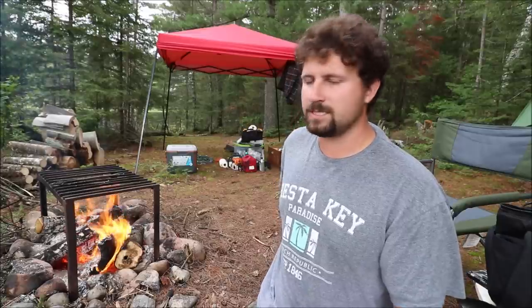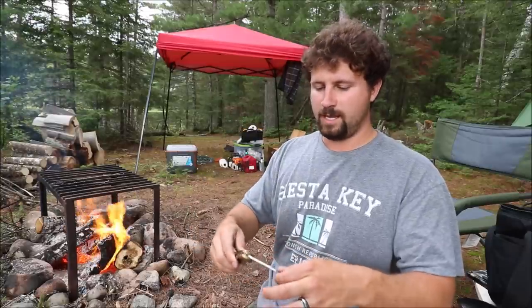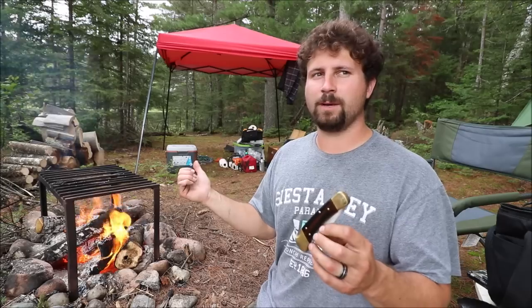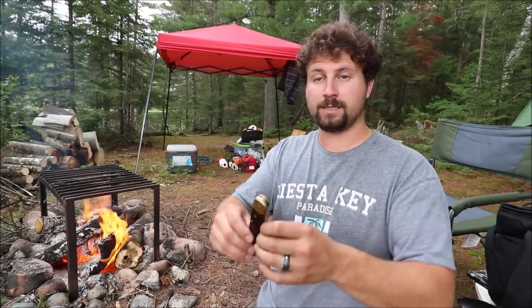Then also, when I'm out camping, I like to have a second blade. Not that I necessarily need it, because I already got two, but I like to have a dedicated knife, and that can differ. I think last time I was rocking my Mora knife. This time I'm rocking this Buck knife.